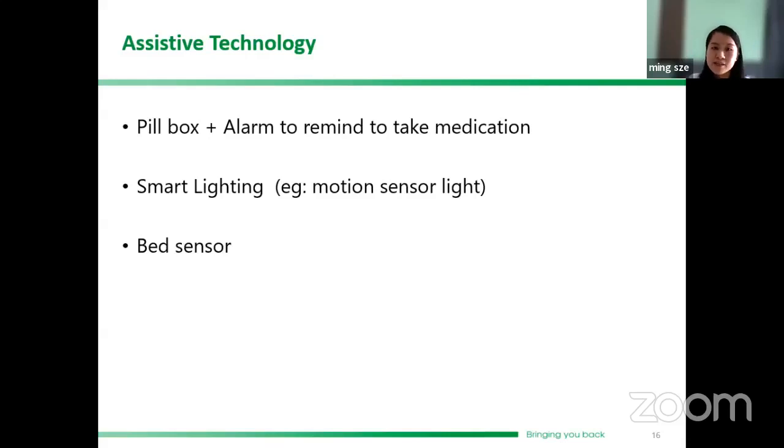And smart lighting. There is also this motion sensor light that we can install at the walkway, especially at night when they want to get up to go to the toilet. Sometimes you can hear them telling you, it's okay, I've stayed here for 10 years already, I don't need to turn on the light, I know my home environment, I know how to go to my toilet. But you know, the fall risk is there. So with the motion sensor light, when they walk past the walkway, the light will turn on by itself.